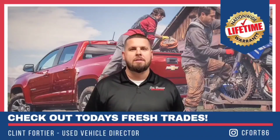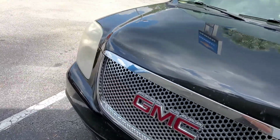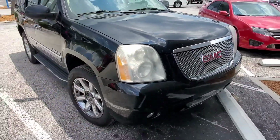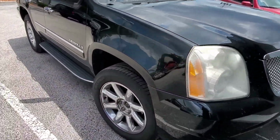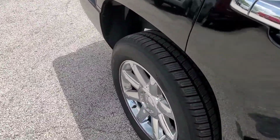Check out this ride. Here's a 2009 GMC Yukon Denali. It is going to be as is, wholesale to the public, but it's going to have a super aggressive price. It does have some flaws, but I'm pricing it that way. I see a lot of positives about it.